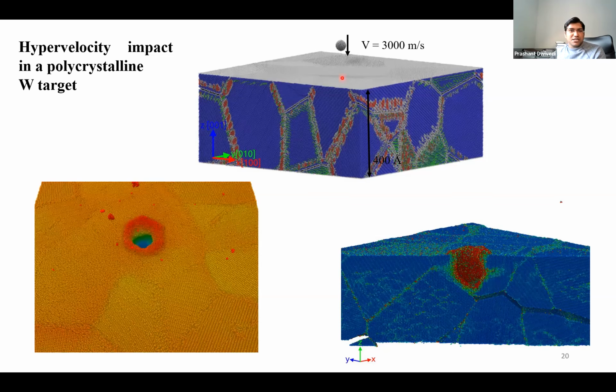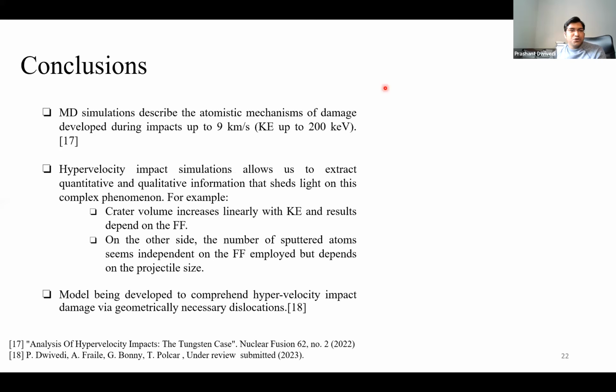So now, to conclude what I've shown you, we did molecular dynamics simulations to see high velocity impact in tungsten, which is mainly used in these devices now, and in the future we are trying to use tungsten alloys for it. Our simulation gave us quantitative and qualitative information, which shed light, I'll say, on the complex phenomena happening there.